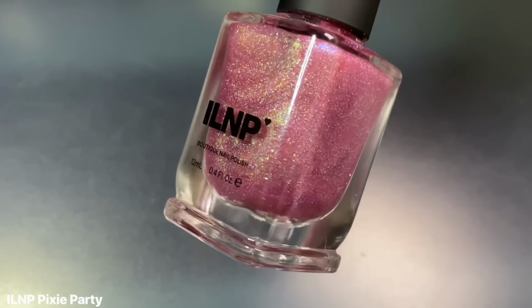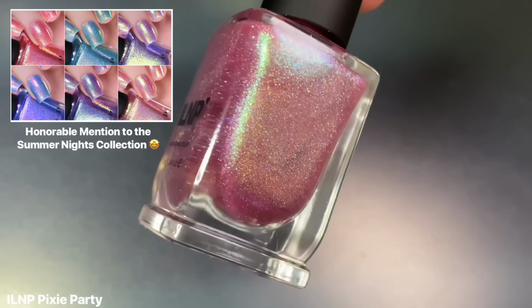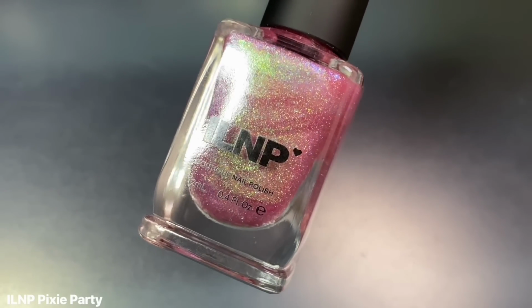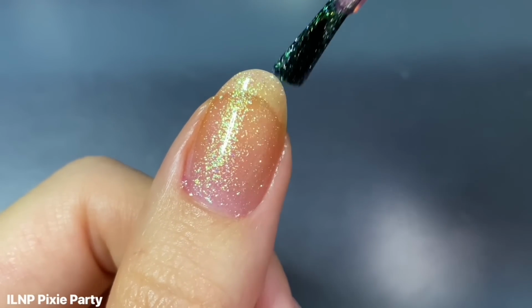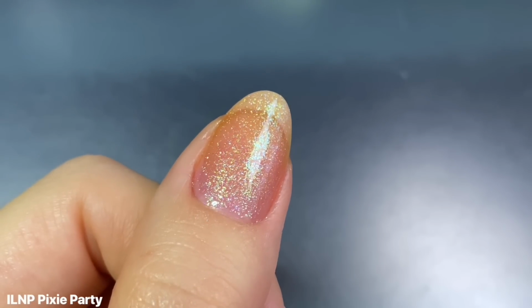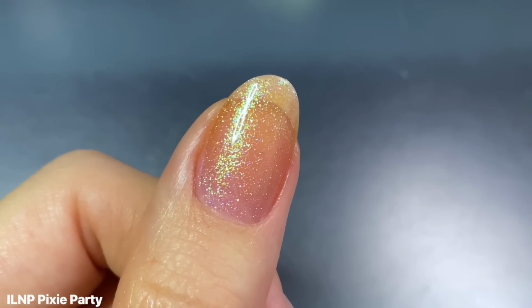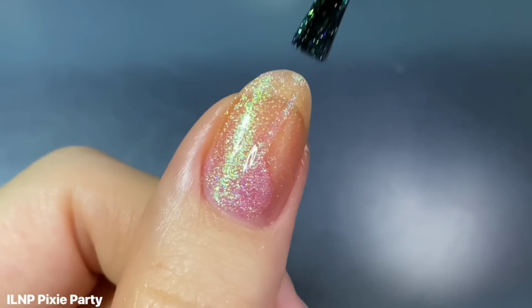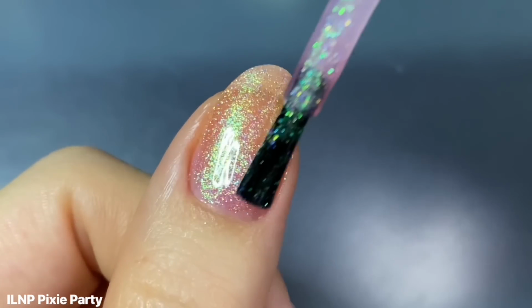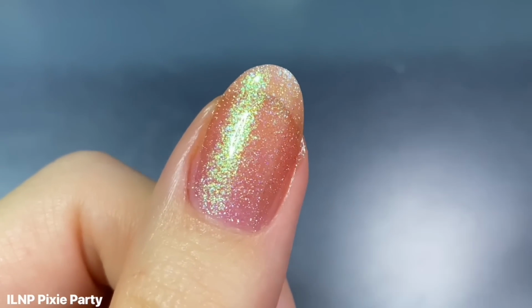So I only have 2 ILNP shimmers in my collection, but they are still obviously worth mentioning. The first one is Pixie Party from the somewhat recent Fairy Forest collection that came out earlier in the springtime. This one is a beautiful candy pink base color that has a slightly larger shimmer particle that shifts from that gorgeous glowy green to aqua.